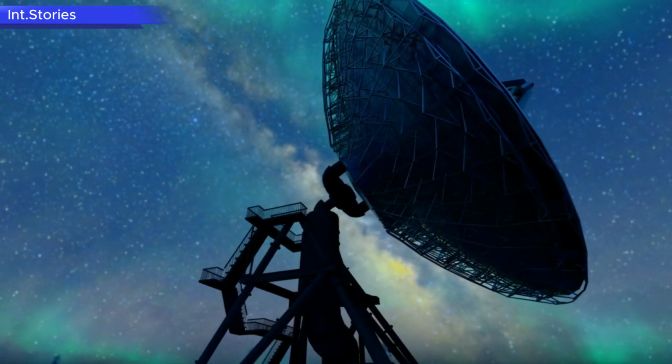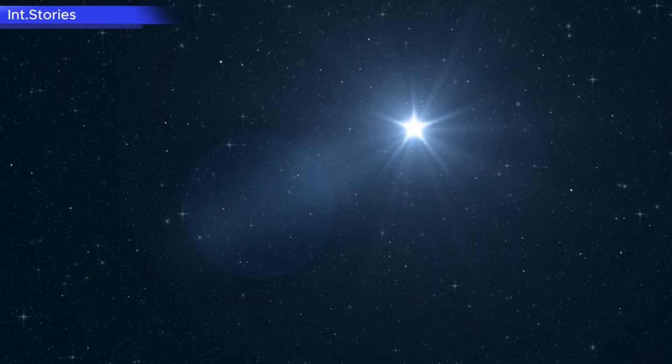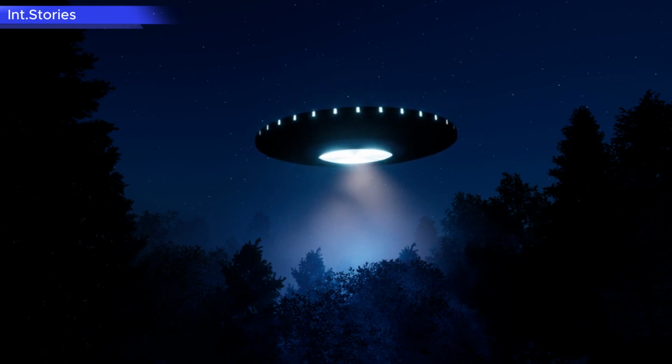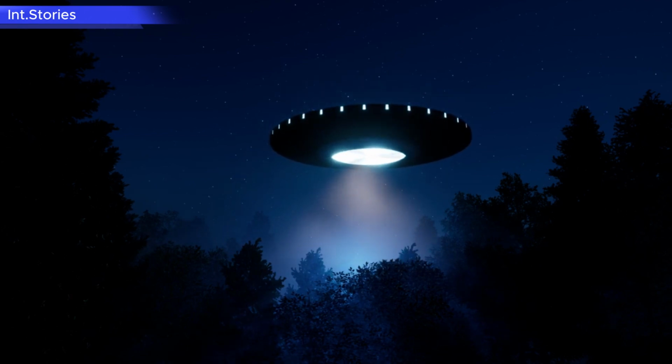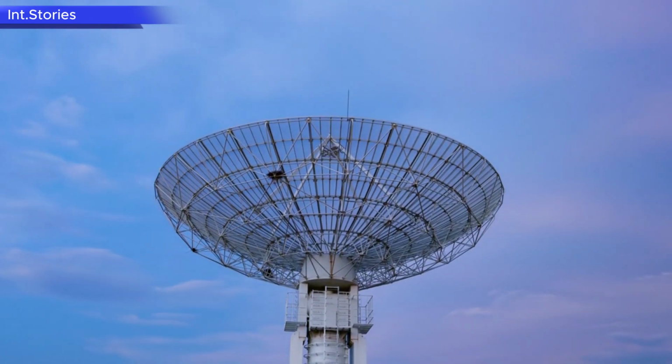Studying the cosmic microwave background, relic radiation left over from the Big Bang, which allows obtaining information about the early universe. Searching for extraterrestrial civilizations within the SETI project. Conducting research in the field of space navigation and communication.